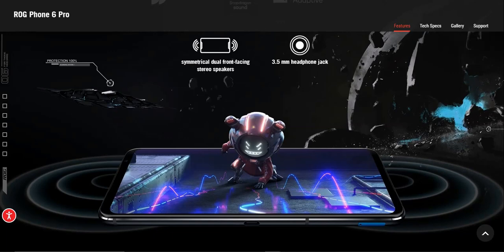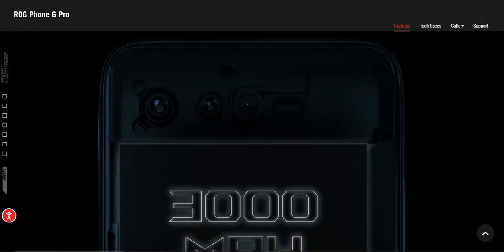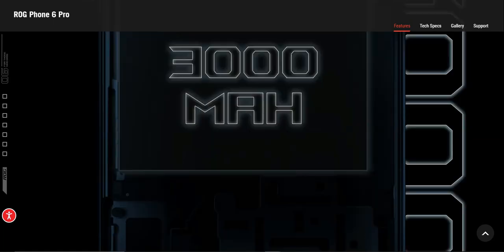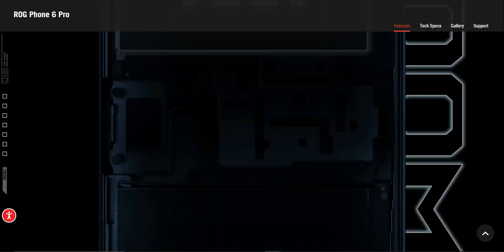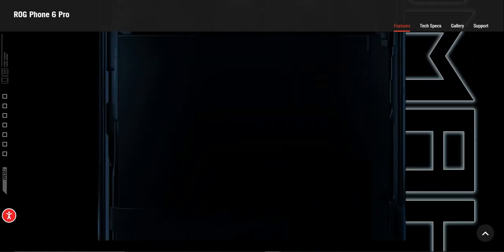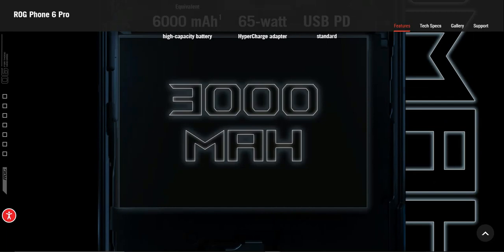And then this is the back of the phone, 3000 mAh battery. Then you guys got your thing in the middle, your CPU and all the back. Then 1000 mAh batteries. That's how you get 6000 milliamps. I don't know why none of that didn't show up, but we'll go back up to this anyway.